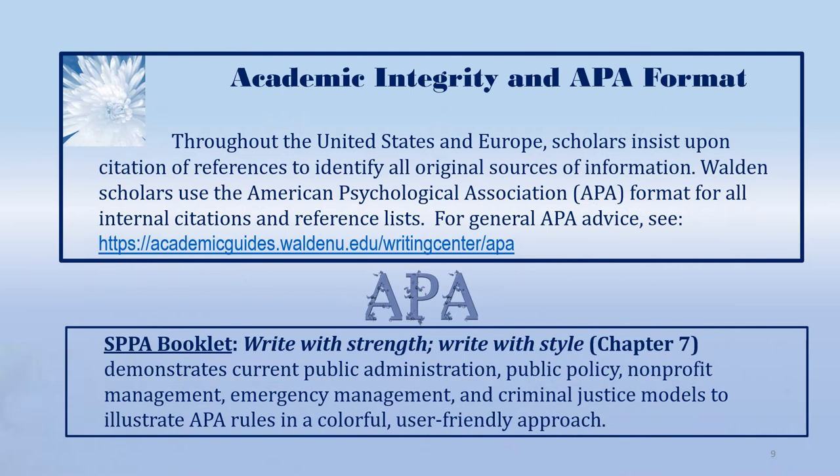Academic integrity and APA format. Throughout the United States and Europe, scholars insist upon citation of references to identify all original sources of information. Walden scholars use the American Psychological Association, APA format, for all internal citations and reference lists. For general APA advice, see the link on this page. Also, see Chapter 7 of the SPA booklet for current examples of SPA specialization references to illustrate the APA rules in a colorful, user-friendly approach. You can print off this guide, and I think you will find it a very handy reference list.